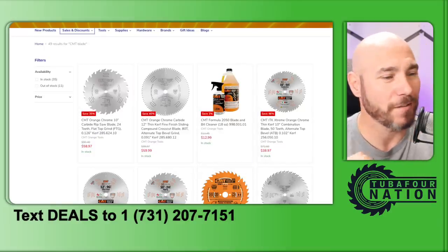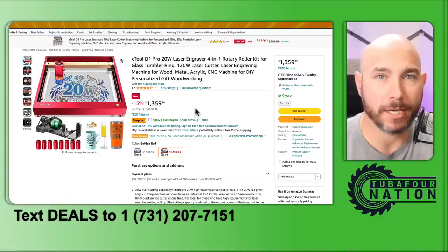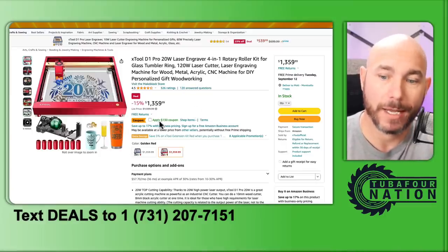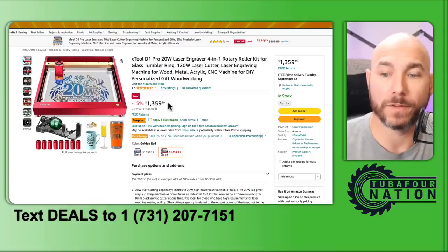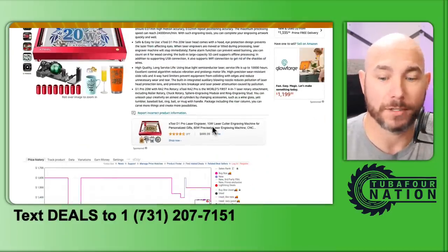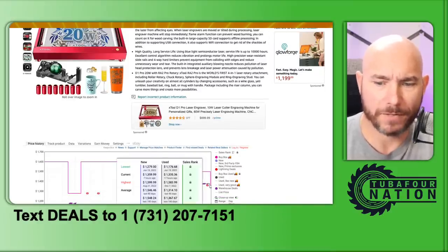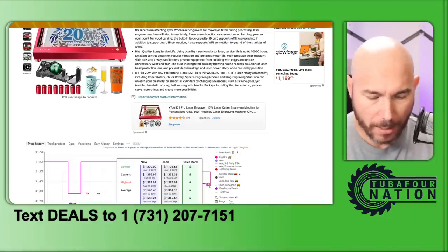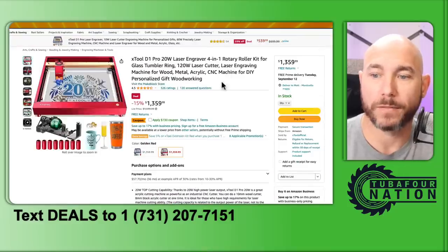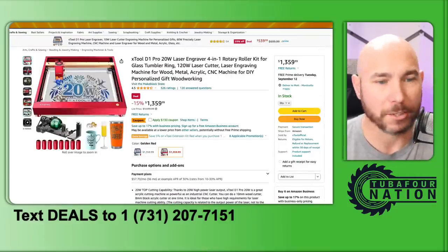Now, this is the one I found right before I went on. If you've been looking to get into the laser game, you got to check out the X-Tool D1. It's a 20-watt laser, and it comes with a tumbler. It says $13.59, which is 15% off, but if you add that coupon code, it's going to drop it to the lowest price ever new on Amazon. Again, using Keepa, $12.79 is what it shows. After you take that discount, it is $12.29. So it's down to $12.29 right here for this laser. If you've been wanting to get in the laser game, that's the way to go.